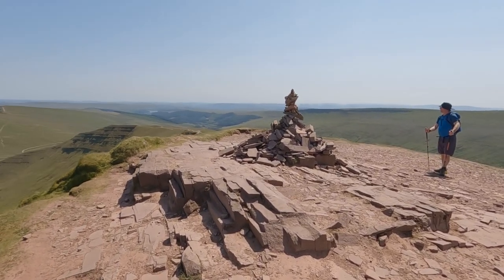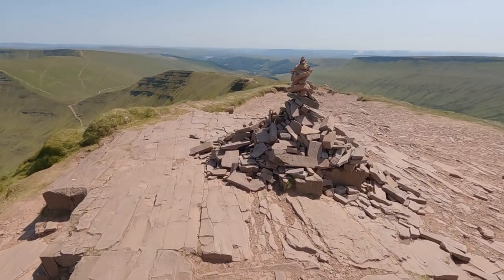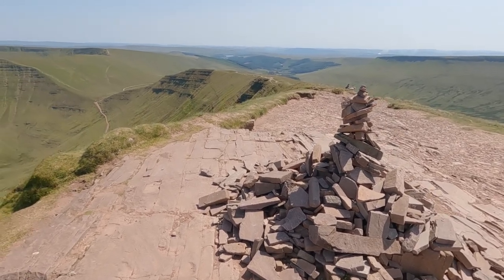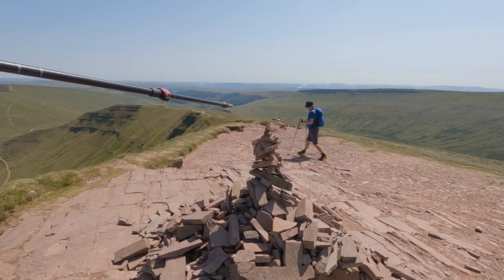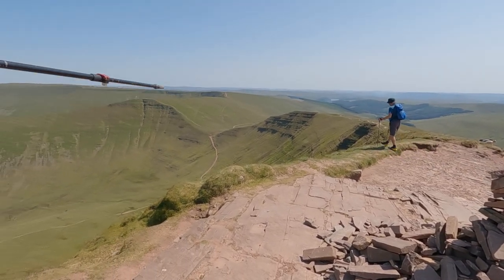That's the summit cairn of Cribbin. Three mountains down, one left to go, Bannau Brycheiniog, which is along our ridge, down and up.